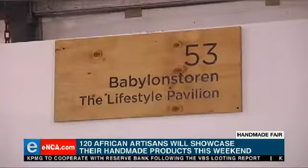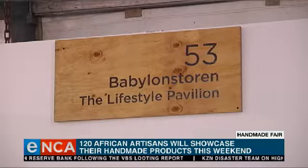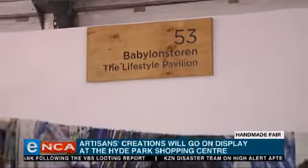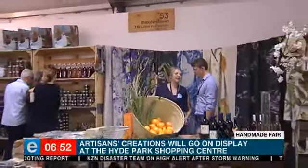Is it affordable? A lot of people, when we hear artisan and designer, think, oh, I'm not going to go because I'm probably not going to be able to afford anything there. But is it definitely affordable for ordinary people like us? There's a price for everything and for everyone, and there are different products and different price ranges across the fair, and I think that's what's exciting about it.